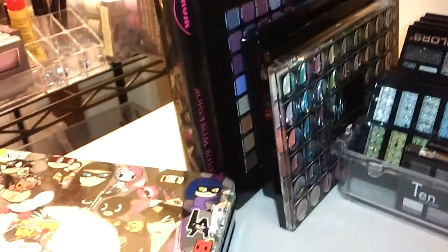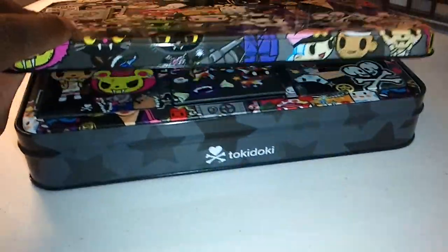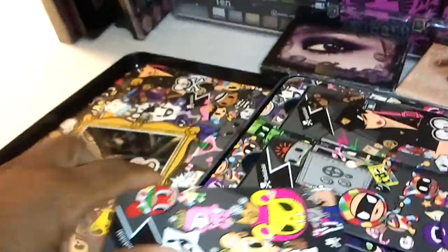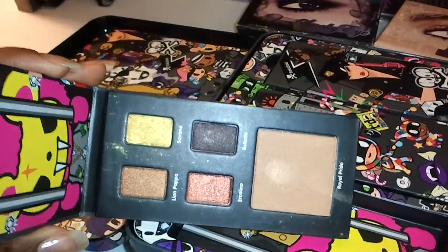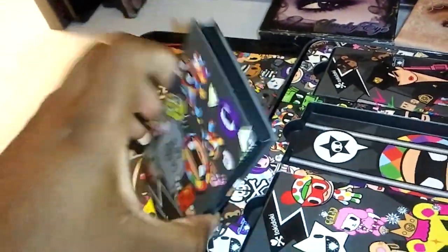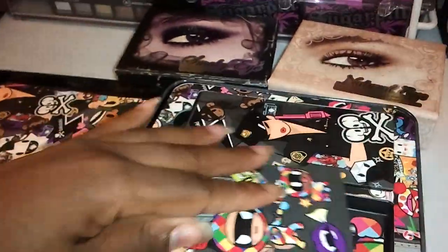Over here, some more palettes. I'm going to show you this one, and this is by Tokidoki. I'm going to try to open this up and do this with one hand. Just give me a second. This first one is a neutral with a blush. I'm not going to read off the names because it's going to come in blurry, but I'm just going to give you guys an idea of what it looks like. This is the blue one with some green.